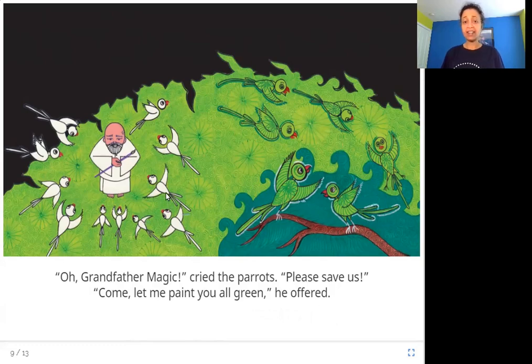So what do the parrots do? They run away to Grandfather Magic. Save us from the Oriole who's chasing us. And what does he say? Look, what is around you? The color green. And I can paint you the same color so you can hide. So he paints the parrots green in color. Can you see? Look, they're all a pretty green color now.